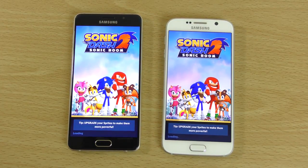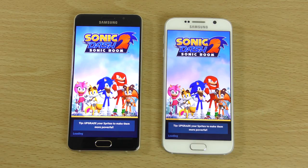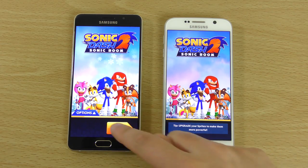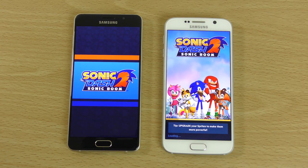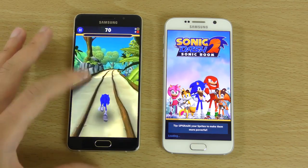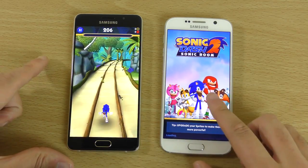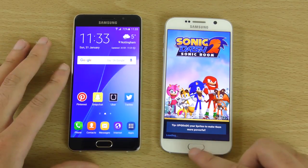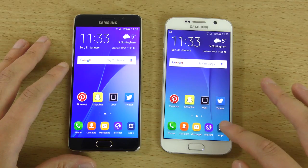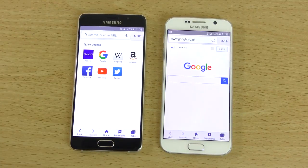Do have a game as well. Oh, very nice load speed here on the A5. Very surprising. Wow. So the Samsung on the right is taking quite a while, to be honest. So I don't know why that is. That is very peculiar, but maybe it just got stuck or something, because at the end of the day the S6 was a bit faster when it came to everything else.